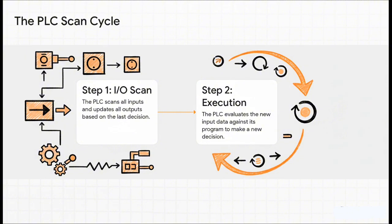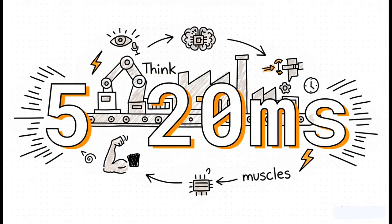Then, step 2, it takes that brand new snapshot of the world and runs it through the program logic to figure out what it's going to do on the next loop. And how fast does all that happen? How long does that two-step cycle take? It's mind-bogglingly fast. A typical scan is just 5 to 20 milliseconds. To put that in perspective, a PLC can read all its senses, think about it, and command all its muscles up to 200 times every single second.